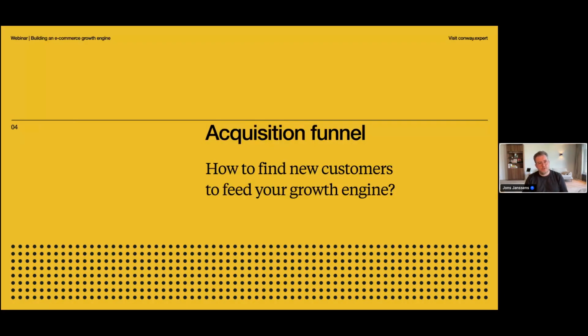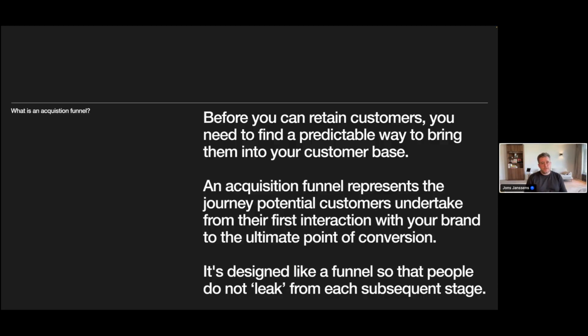Then going a bit deeper into the red part of the growth engine, the acquisition funnel itself. So how to find new customers to feed into the growth engine. Well, before you can retain the customers, you need to bring them in a predictable way. And I think that's one of the key challenges. And there's no real expert that can really tell you how to do it. It's more about a process. And that's also the third part I'll explain here.